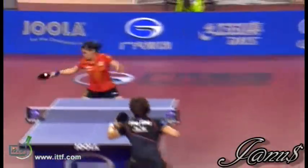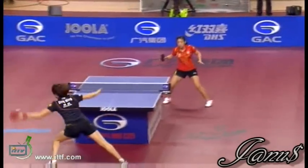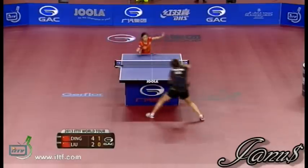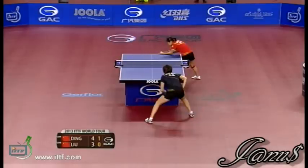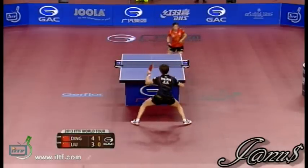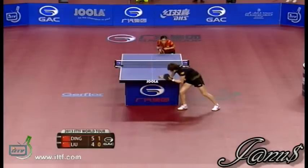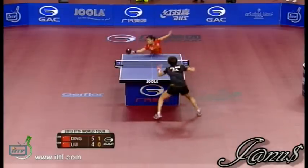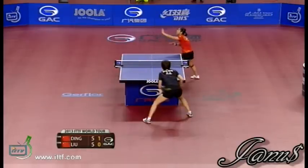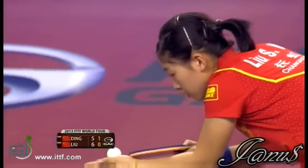Very much like Li Xiaoxia, she likes to stay a bit closer to the table and hit the ball early on the bounce. That allows for very little time to react to her shots for the opponent. Has more problems swinging from the sides. Six. Cannot see that in time.